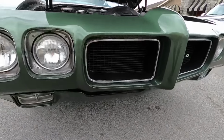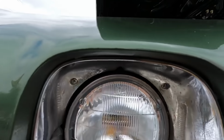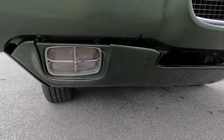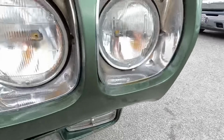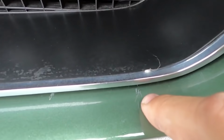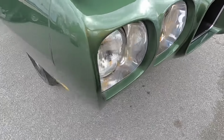Coming up here on the front end, first thing I notice is the headlight bezels have got some age on them. See the pitting? Around the front end. Same with these on this side. Got some pitting up in the corners. And your grill here has got a couple little scratches. It's got a little spot there.